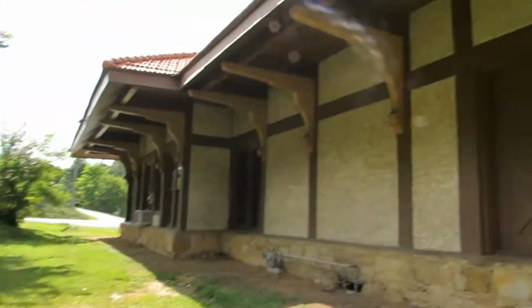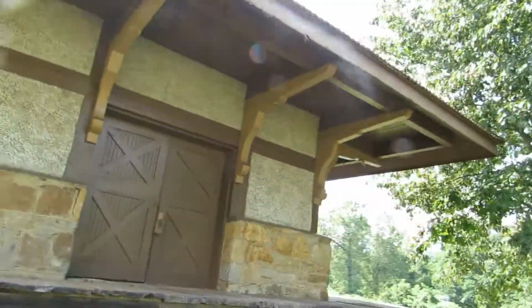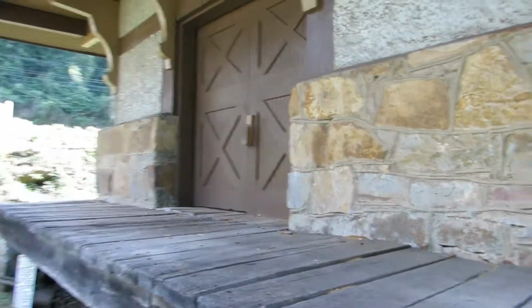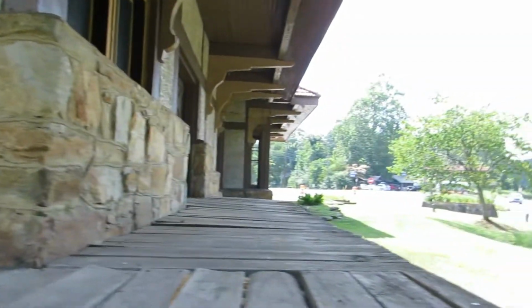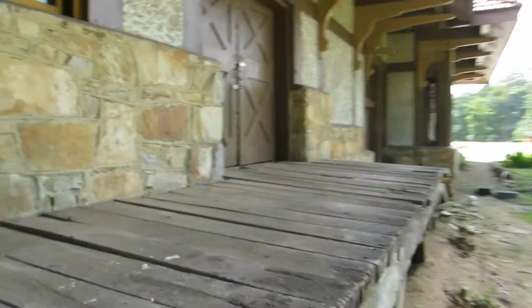But since I was driving up this way, I wanted to come and see this, especially now since I know the building's closed. I don't know if it's due to the outbreak or just because it went out of business. But as you can see, the building's been here ever since 1914. It's been in this original location ever since then, so there isn't any evidence to show that it was moved at all.